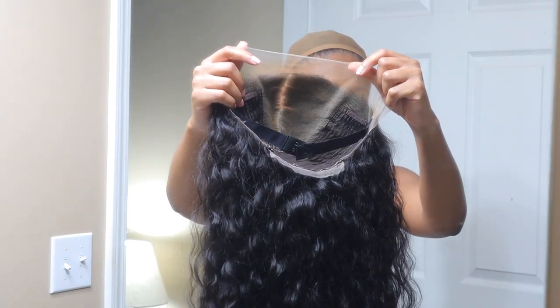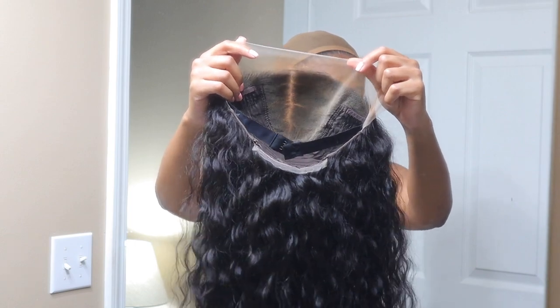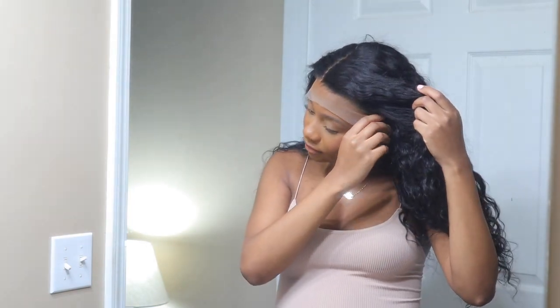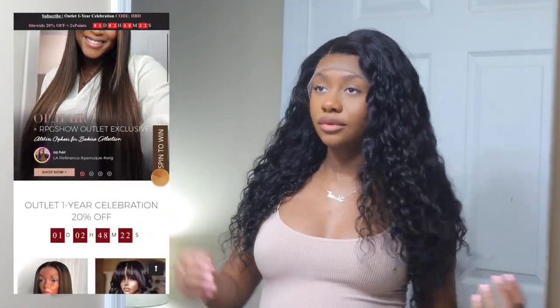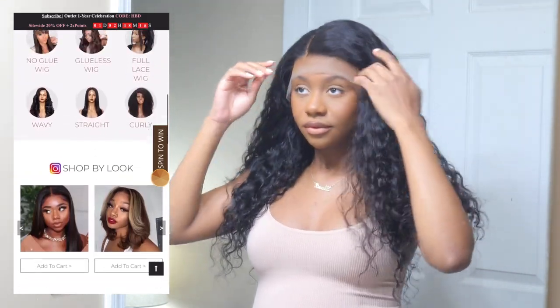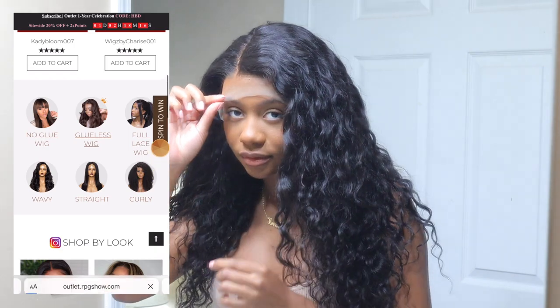So let me tell you guys a little bit about RPG Show Outlet, like the difference. Some of the main differences between RPG Show Outlet and RPG Show: RPG Show Outlet has 100% Burmese virgin hair, soft, thick, durable, less shedding than their other wigs. The lace is HD lace. It's thinner, stretchier, and more seamless. Also, their packaging, which you guys saw in the beginning, is environmentally friendly. It's their new packaging. So those are some little differences from RPG Show, their main brand.